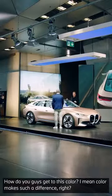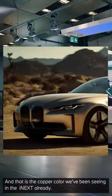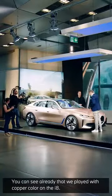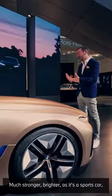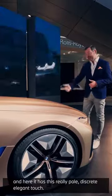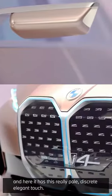How do you guys get to this color? I mean, color makes such a difference, right? And that is the copper color we've been seeing in the iNext already. You can see already that we played with copper color on the i8. Much stronger, brighter, as it's a sports car. And here it has this really pale, discreet, elegant touch.